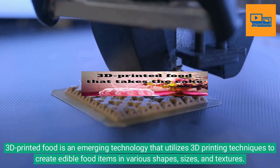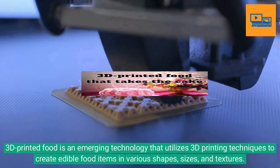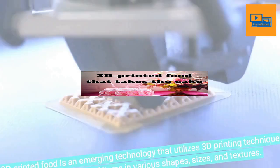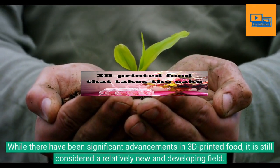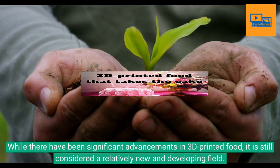3D-printed food is an emerging technology that utilizes 3D printing techniques to create edible food items in various shapes, sizes, and textures. While there have been significant advancements in 3D printed food, it is still considered a relatively new and developing field.